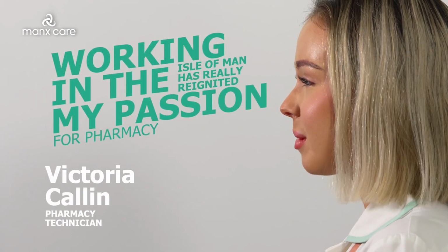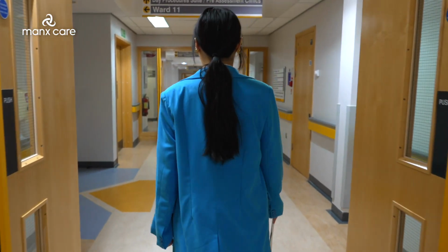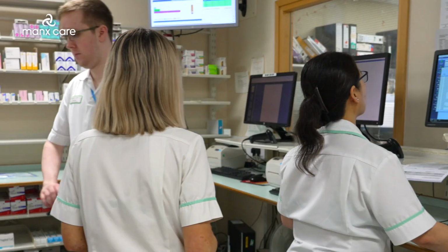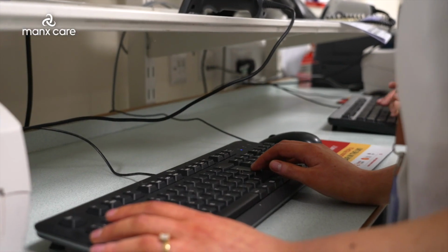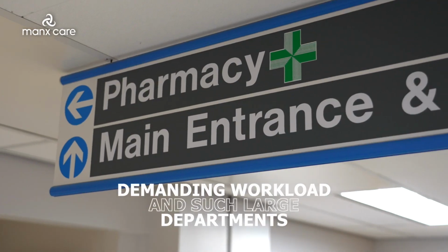Compared to the UK, working in the Isle of Man has really reignited my passion for pharmacy. I worked here when I was a pharmacy student over the summer holidays. It was really nice to come back after I qualified. Sometimes in the NHS it can feel a little bit like you're a cog in the machine just because of the demanding workload and such large departments that you're working in.